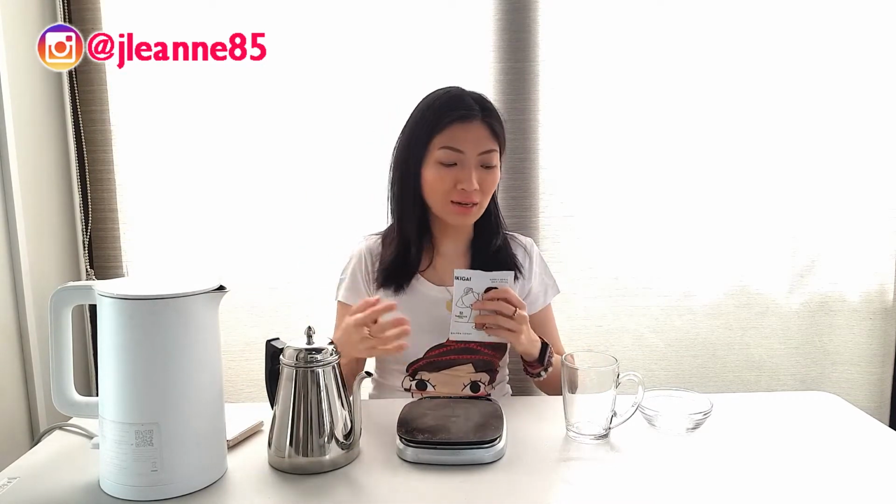This is special because it's nitrogen flushed, meaning it's kept very fresh even upon opening it. So you just have to store it in room temp or whatever, and it will remain as fresh as it was ground and packed and sealed.